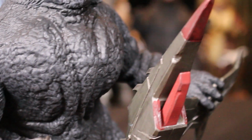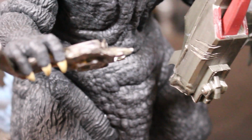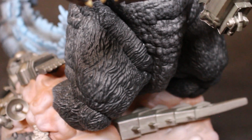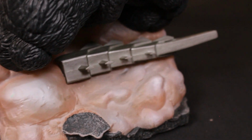So we got the Godzilla as he looks in the poster, and also Rodan as he looks in the poster. And these are two dioramas sold separately, but as you can see, they go extremely well together. Yes, and they're now released, so you can find them at your local comic book stores or online.